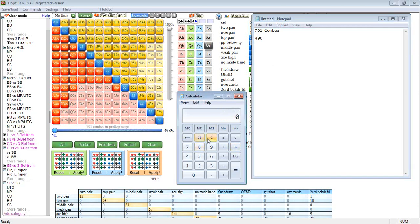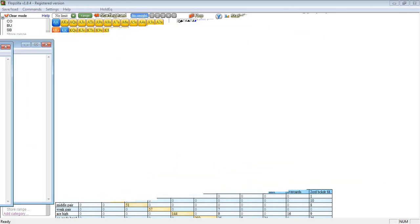And of those 490, we'll make 161 value and 329 bluffs. So let's take a look.